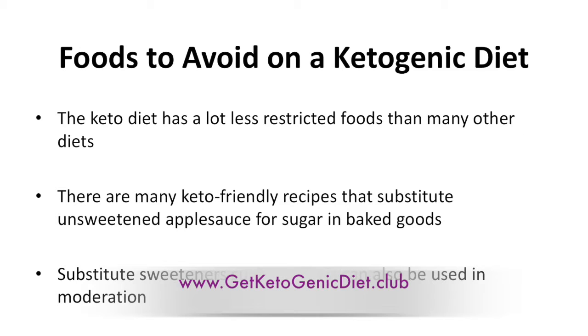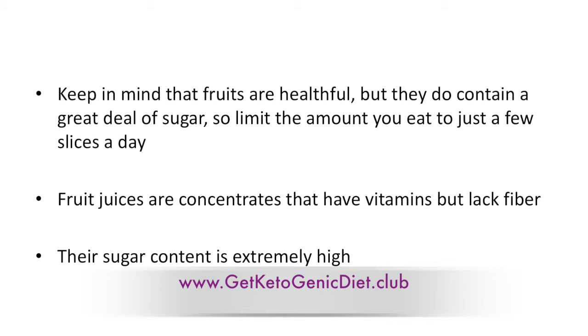Foods to avoid on a ketogenic diet. The keto diet has a lot fewer restricted foods than many other diets. Sugar, of course, should be avoided. That doesn't mean you can't enjoy sweet desserts. There are many keto-friendly recipes that substitute unsweetened applesauce for sugar in baked goods. Substitute sweeteners such as stevia can also be used in moderation. Keep in mind that fruits are healthful, but they do contain a great deal of sugar, so limit the amount you eat to just a few slices a day.